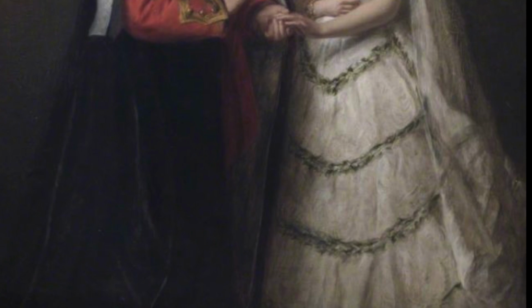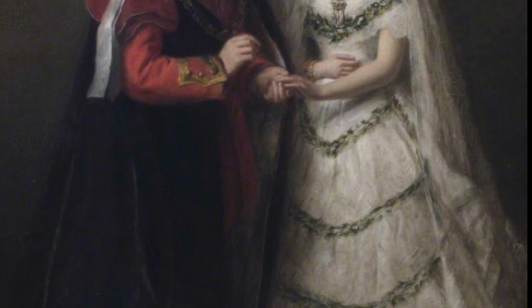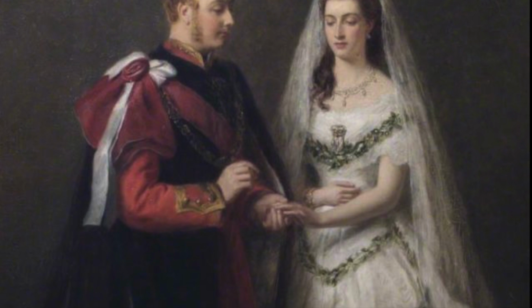Her wedding jewellery was a mix of gifts, including a pearl necklace, earrings, and a brooch from the Prince of Wales, bracelets from Queen Victoria, and gifts from her ladies of Leeds and Manchester.